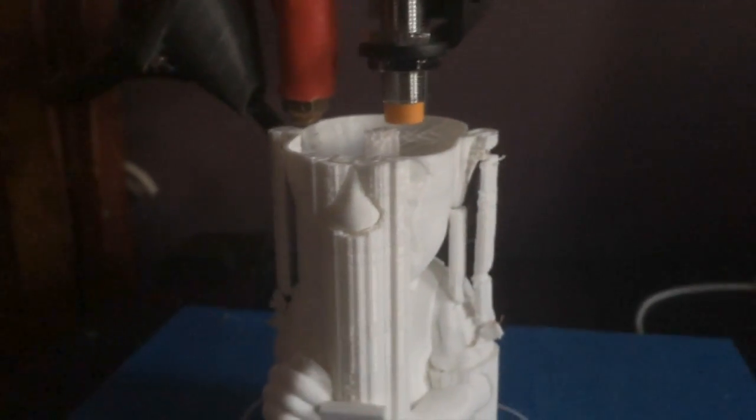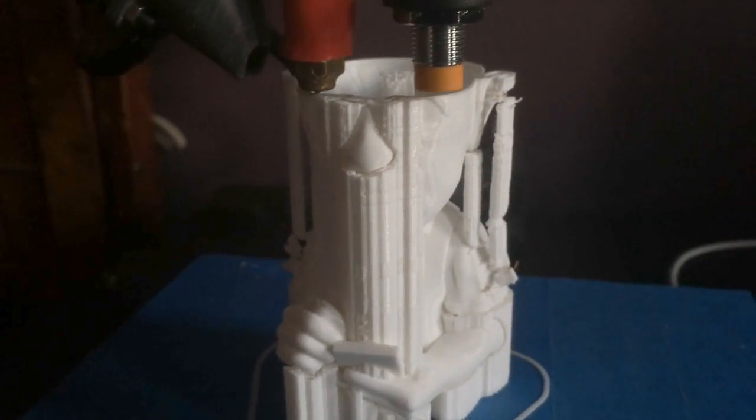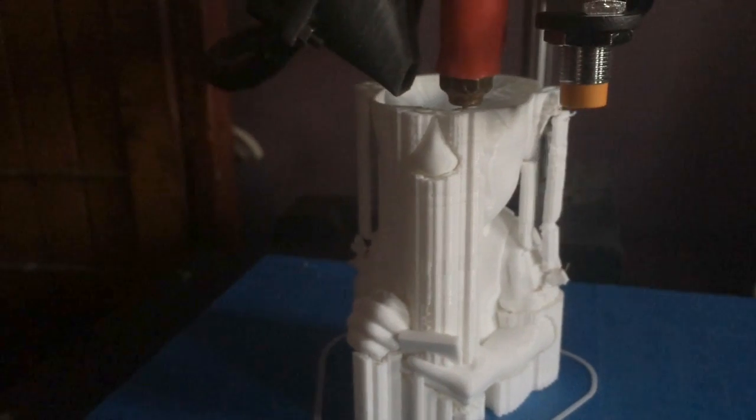And I can actually speed it up now, but I think I'm going to leave it at this pace because I don't want there to be a difference in the print. I already know what this looks like, and I don't know what it's going to look like if I speed it up. So I'm just going to leave it at this pace.